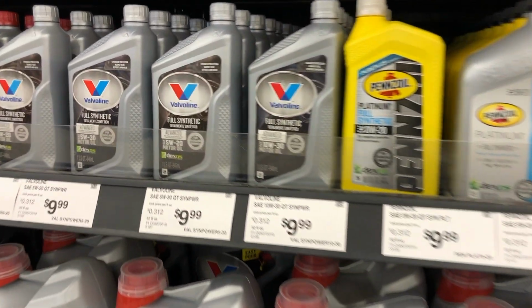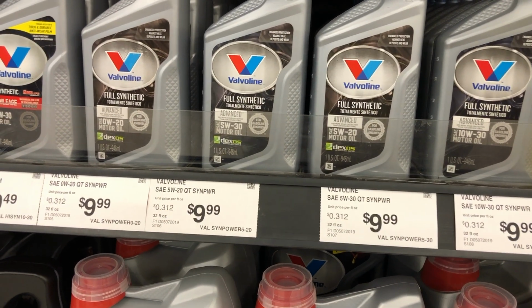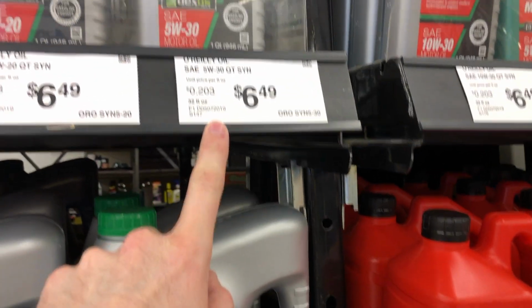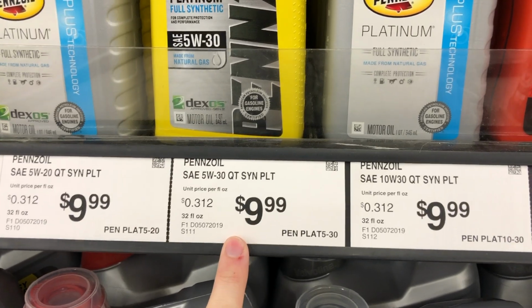Now one thing we're going to look at, again, we're going to be looking at the prices. So going back over to the O'Reilly brand oil, it is actually quite a bit cheaper at $6.50. That's almost $4 less than the Pennzoil, and the Pennzoil and the Valvoline are the exact same price.